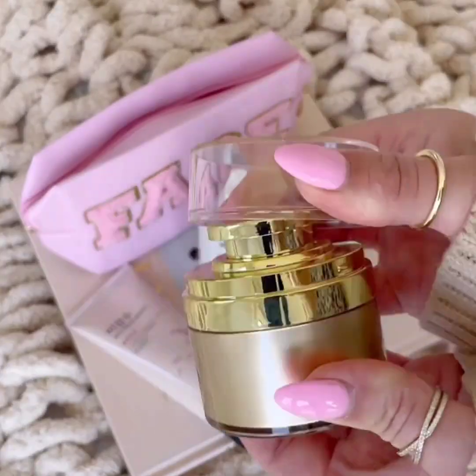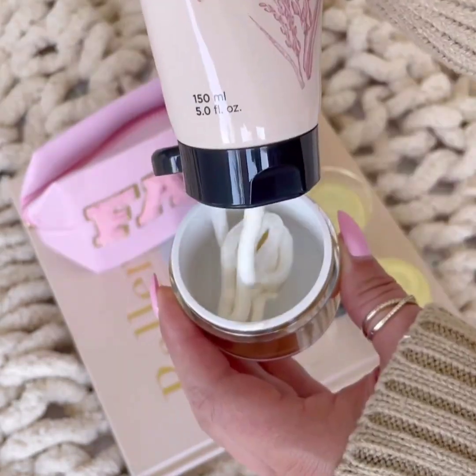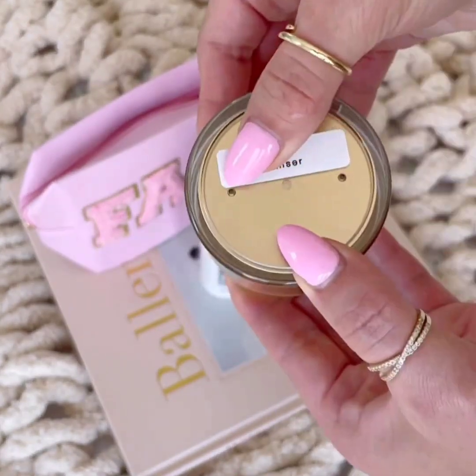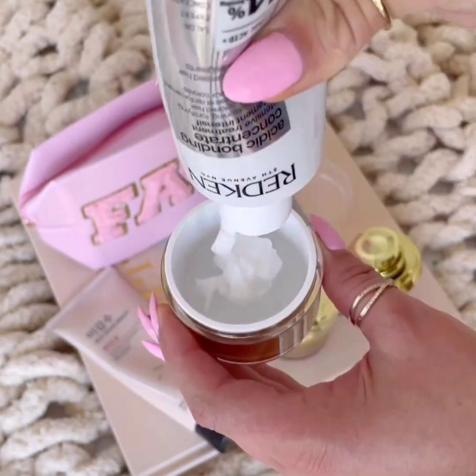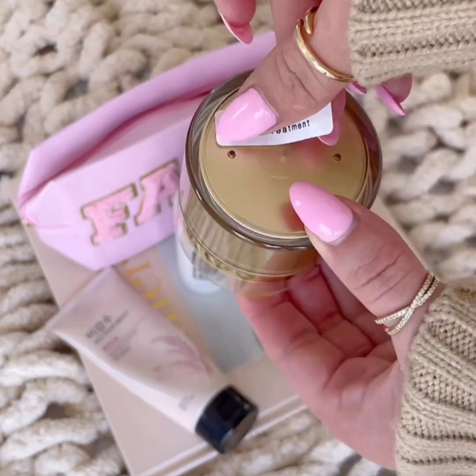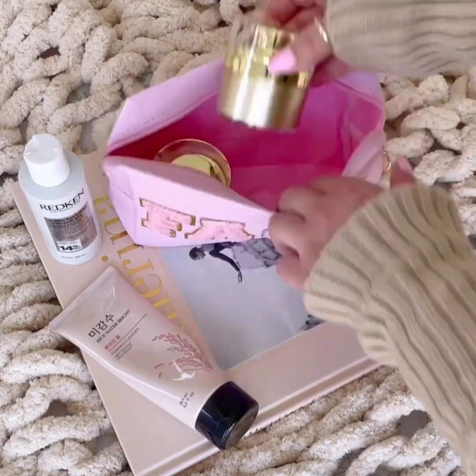I took these airless refillable pump jars with me on my trip and absolutely love them. They are the perfect travel size and allow you to bring your favorite skincare and hair products with you. You can use them over and over again. They come in a pack of 2 and are 1 ounce each, so TSA approved.